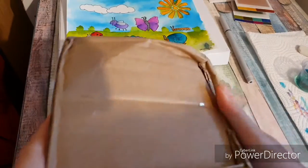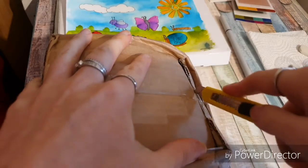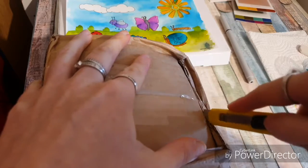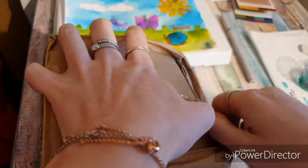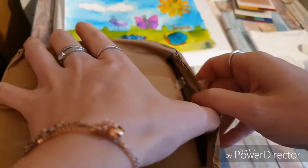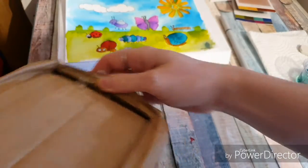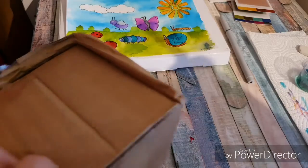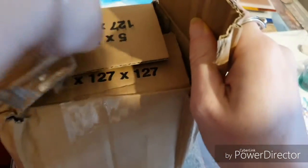Yay! I got it out of the box. Look at the box. It's a good job it's well packed. Looks like something heavy has landed on the one side. Let me just tilt you up. I was opening it up the wrong way.